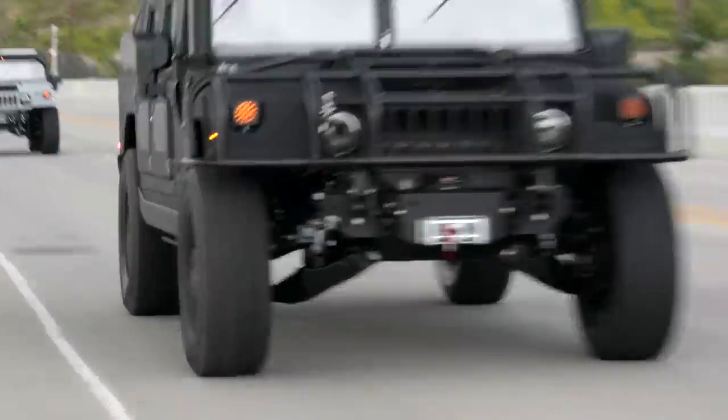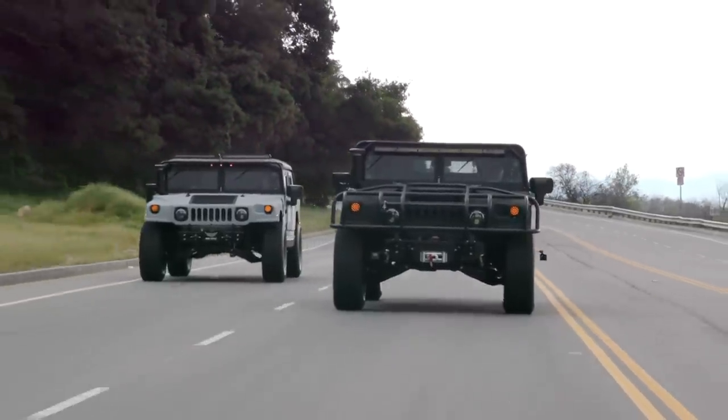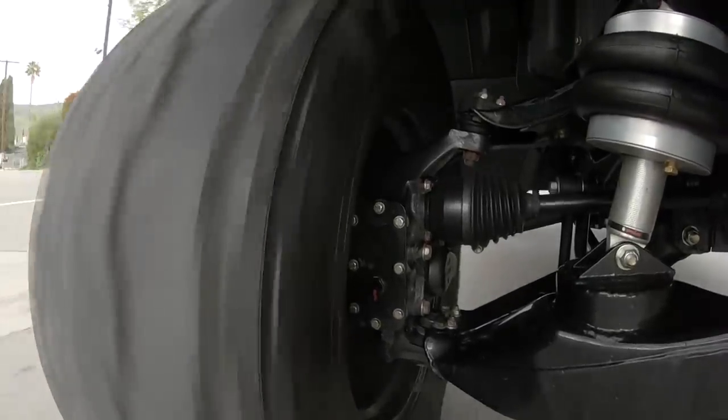It's so much fun when you can get more than one of these things on the road. Yeah. You can hear that humming from the differential. It's kind of an interesting hummer chord.